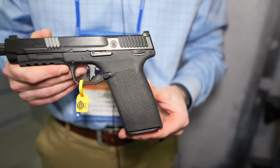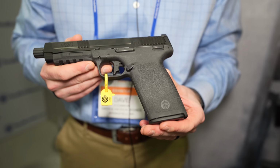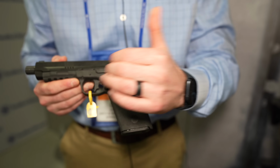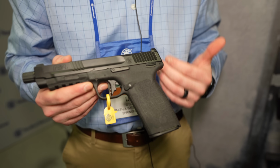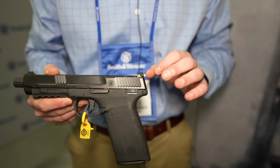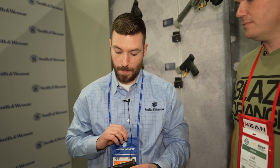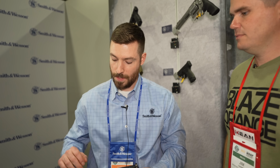It's a full-size polymer handgun. Capacity is 22 rounds. It ships with 2 magazines, which is great. We have a flat face trigger in here. It's internal hammer fired, so that trigger is nice and crisp. You know, not a lot of recoil with this, which is great. It's cut for optics. It's got some serrations on there to reduce glare. It's also threaded if you want to run it suppressed.